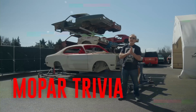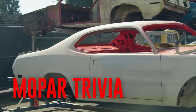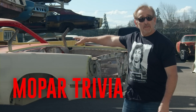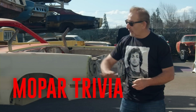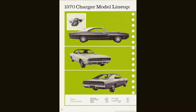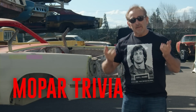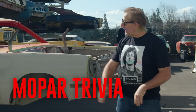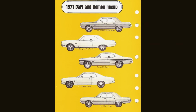All right, ghouls, welcome back. How did we do on that trivia question of the little A-bodies? The fenders and the hood are off of a Dodge product, while the body itself is a Plymouth Duster. What Dodge product donated its fenders and hood for this car to come to life? Was it Coronet, Charger, Challenger? If you guessed Coronet, Charger, or Challenger, you're wrong all the way around. That is a trick question. It's actually a Dodge Dart, the only other A-body that would fit on this platform.